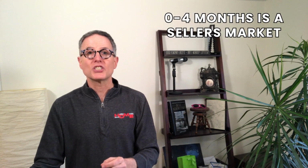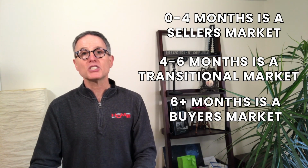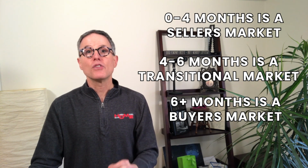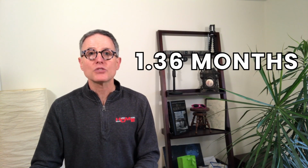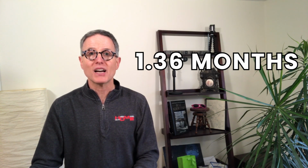If you know the number of months of inventory, that helps to determine what sort of market you're in. The dividing lines are as follows. 0 to 4 months is a seller's market, 4 to 6 months is a transitional market, and 6+ months is a buyer's market. The absorption rate in Kensington for November was 1.36 months worth of inventory. That's down from 1.84 months at the end of October.